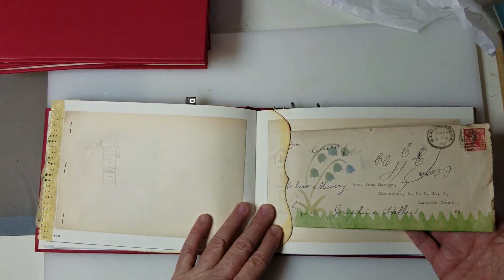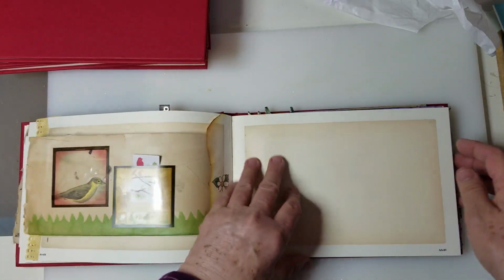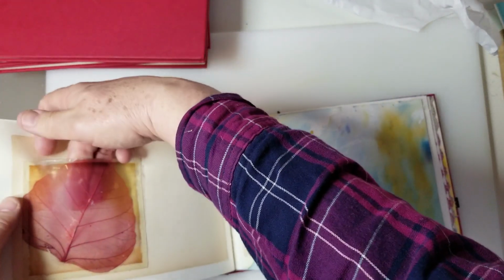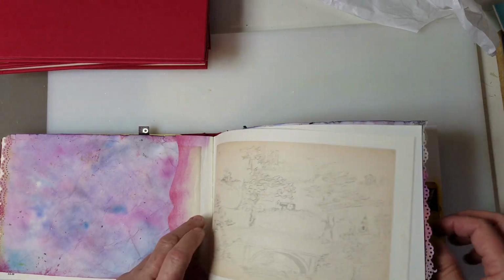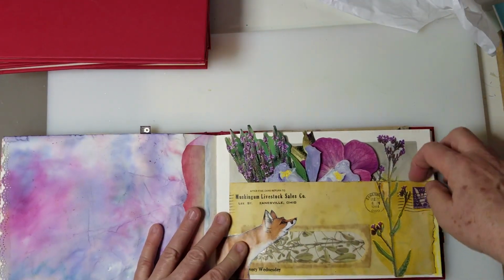A beautiful old envelope. This is an actual old envelope, and I like that. And I put a leaf on the back of one of those pockets. See, so you can put your hand in there. It's going to be pretty, but I still have a lot of work to do on it. And I like this page.